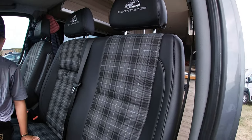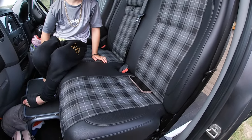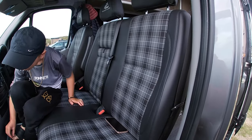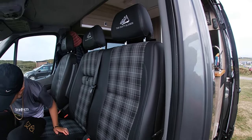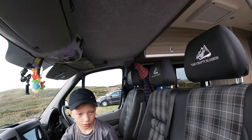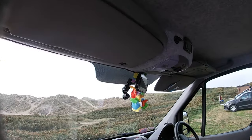Unfortunately they're very busy, but they're very busy because they're very good. And you might have to wait a couple of months to get a slot, but it's worth the wait. It was the one luxury I wanted. So you've got a reverse camera on the back there as well. Yeah. The mirror.